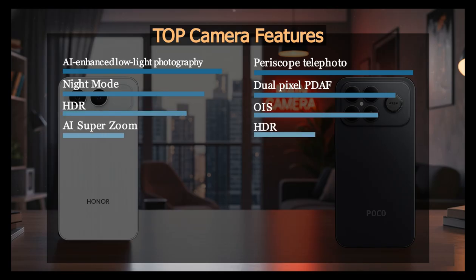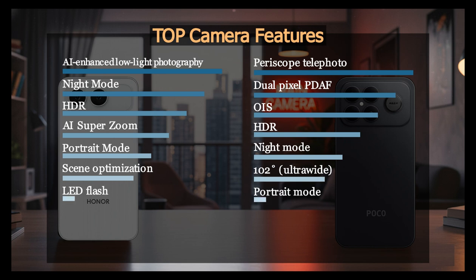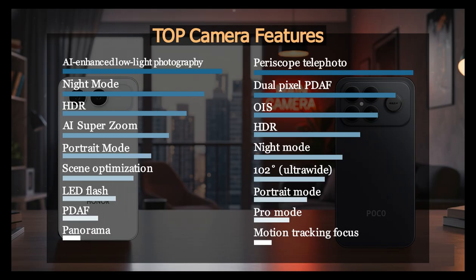Honor 500's AI-enhanced low-light photography and night mode deliver bright, clear shots in challenging conditions, making it perfect for night owls. Poco F8 Ultra offers Pro Mode, motion tracking focus, and periscope telephoto capabilities, giving photographers more control and dynamic shooting options. For those who want versatility and zoom power, Poco's camera features stand out.